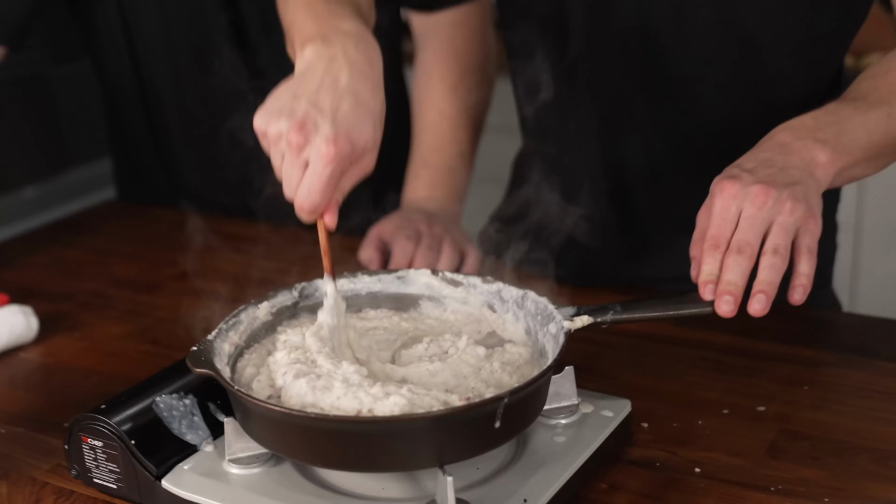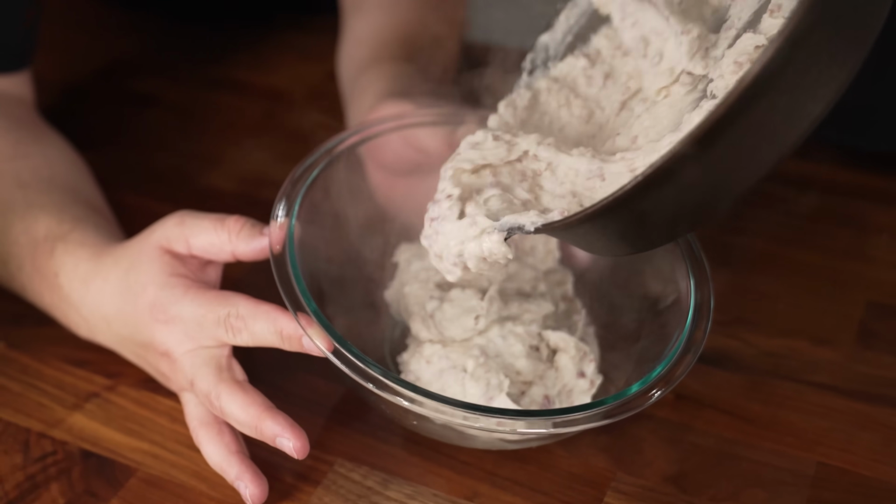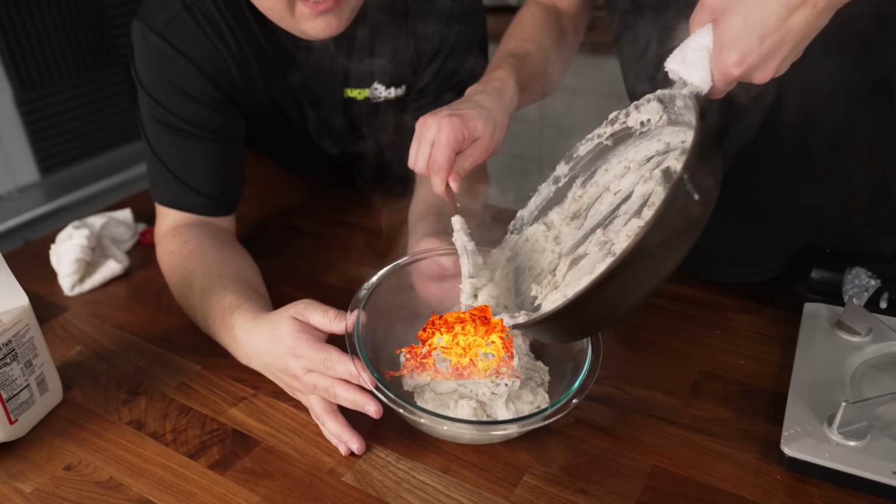His arm is about to fall off. Once it looks like chunky mashed potatoes, we'll empty it into a bowl and let it cool in the fridge until it's workable to make our nice little croquettes. It is hot as lava.